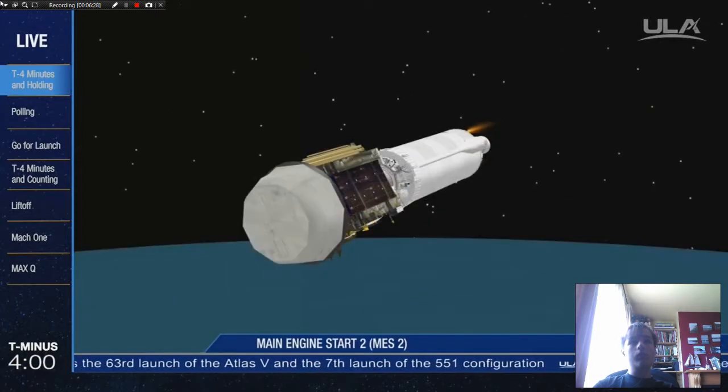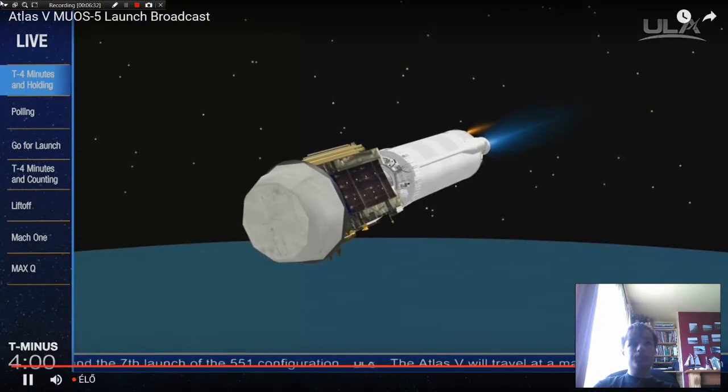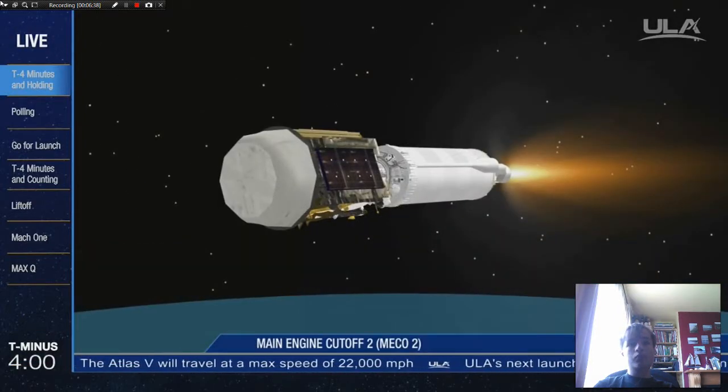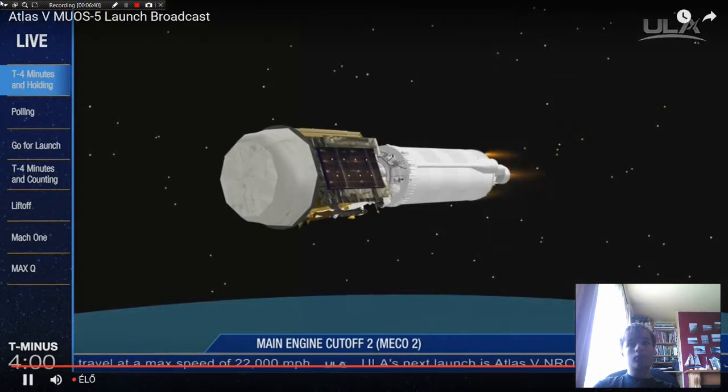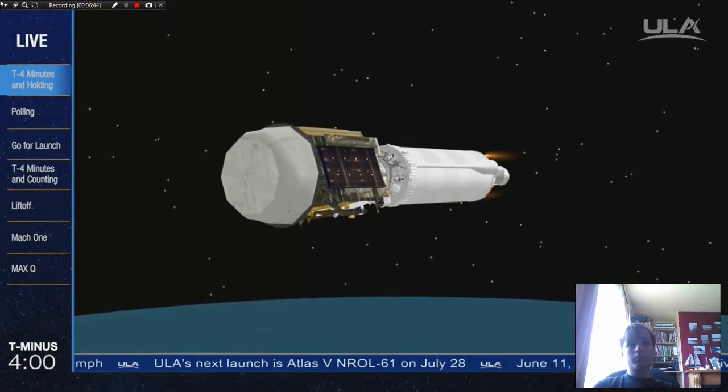At just over 20 minutes into the flight, the Centaur main engine is restarted. This burn will last nearly 6 minutes. Following the second Centaur main engine cutoff at just over 26 minutes, the mission enters a nearly 2.5-hour coast phase.